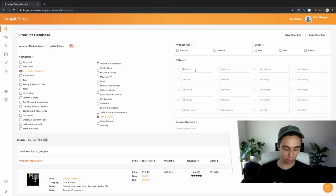So minimum price, now we'll go pretty low. We'll go like $17.89. So anything kind of like $17.99, so $18 essentially, up through maybe we'll go $29.99. Cool. So all I'm gonna do is keep it relatively simple with Jungle Scout.